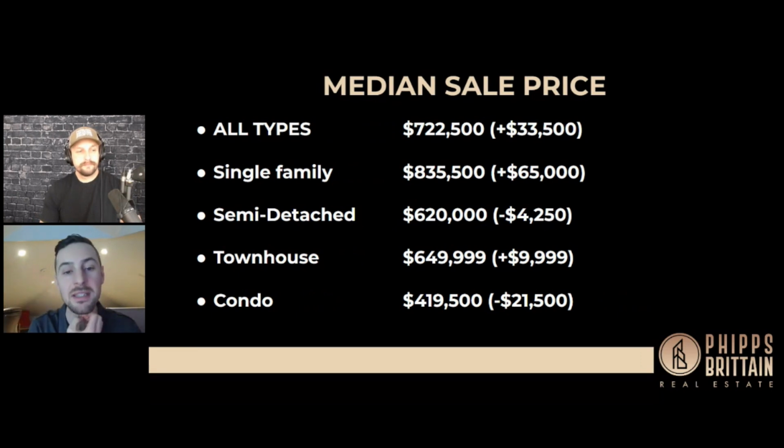If you notice here, the semi-detached came down 4,200 and change. I just really caution people when you're looking at medians and averages, understand that is your baseline. That is your starting point. For semi-detached and townhouses, every couple months in the winter, there's so few of those properties that actually transact and sell every month that you could have a month where you have single-digit sales like we did in January, where of those 10 or 11, 9 properties that sold, 7 of them were smaller, older, or in worse condition. So they sold at a lower price, and that skews the data.